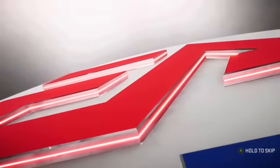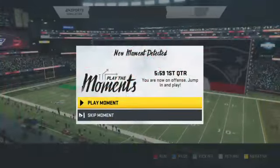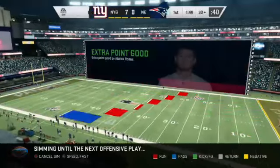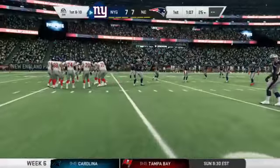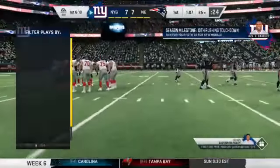The Patriots' nemesis returns to Foxborough. This offense is ready to head back out there as they'll take over with a little over a minute to play in this first quarter.